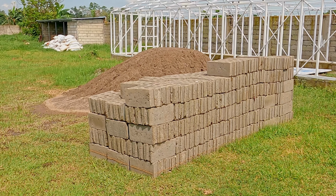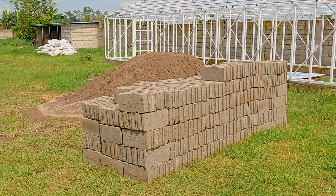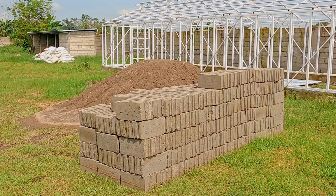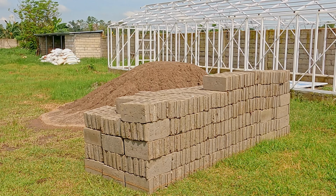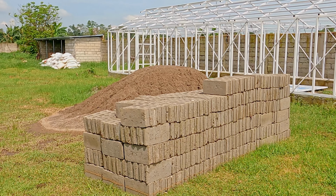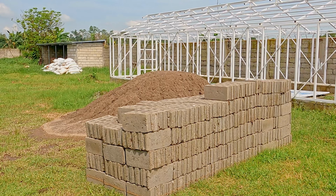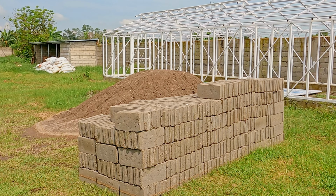Yesterday, we had a second delivery. 4-inch concrete hollow blocks for the garden. All will be revealed quite soon. I'm not sure exactly when, but there's supposed to be, I think, a little over 500 of these in this pile. I haven't counted them. I need to do that to make sure. These are going to get used soon.